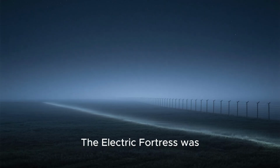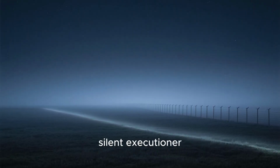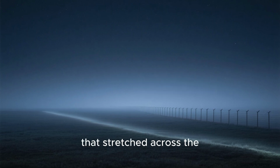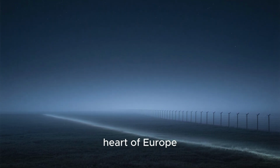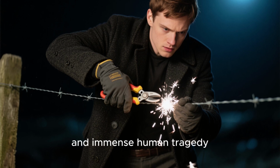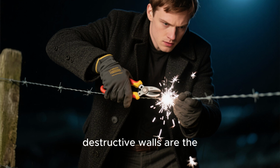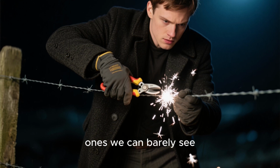The electric fortress was Hitler's invisible wall, a terrifying silent executioner that stretched across the heart of Europe. It's a story of ingenuity, desperation, and immense human tragedy, reminding us that some of the most destructive walls are the ones we can barely see.